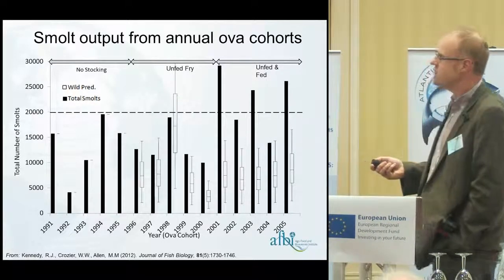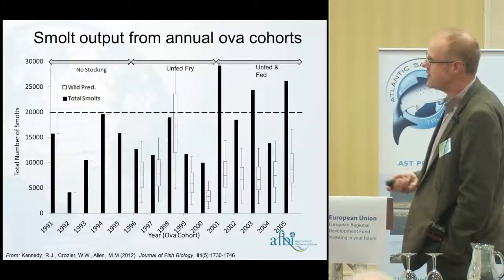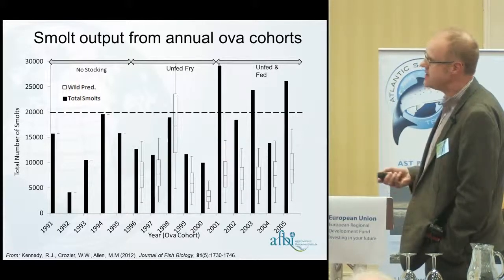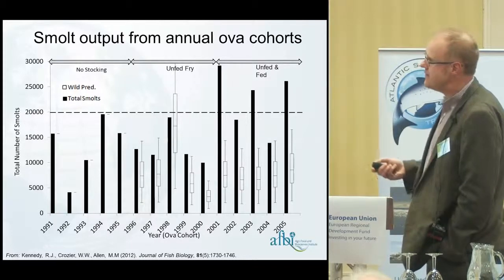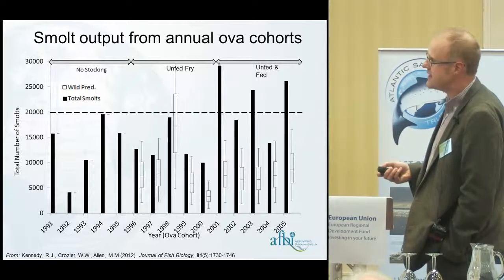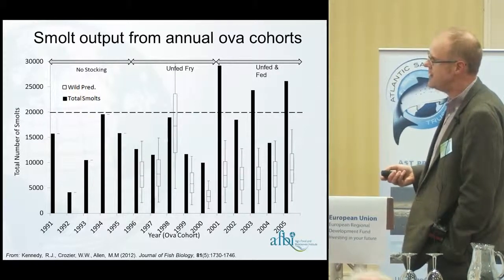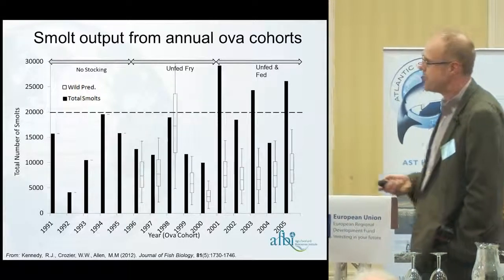So this graph shows the smolt output from annual ova cohorts. So the ova cohort spawned in '91, this is the total number of smolts produced from that cohort. For the first 5 years, there was no stocking conducted, and you can see these black bars show you the actual number of smolts to the trap at Bushmills. Quite a bit of variability, as you would expect.